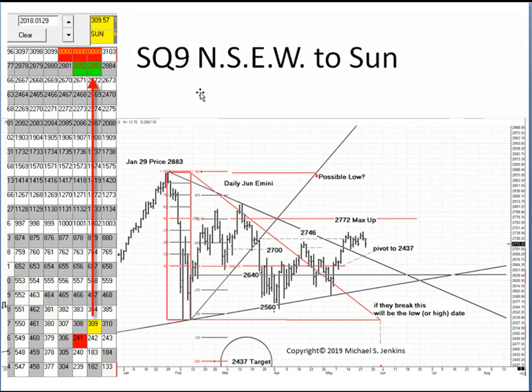So we look at these things too. In the square of 9, here's our January 29th all-time high, last year, 2883 in January of 2018. And here's the date in my little square of 9, one of my other little programs. So January 29th, the sun was located at 309.57. That's this yellow thing in here. And we note that straight up along this line is the number 2883. So the longitude here is equivalent to a price of 2883. So time equals price, and that turns the market.